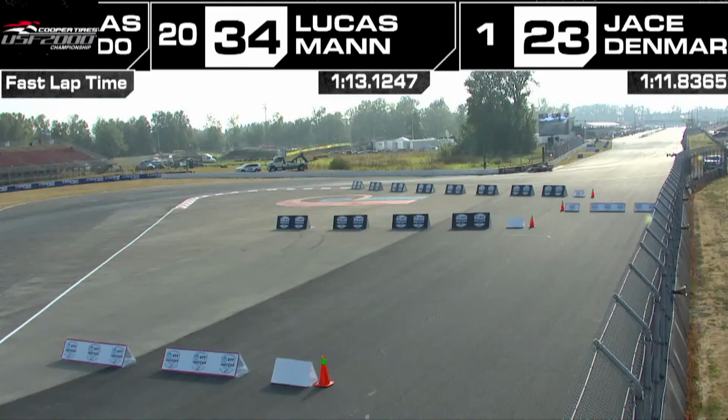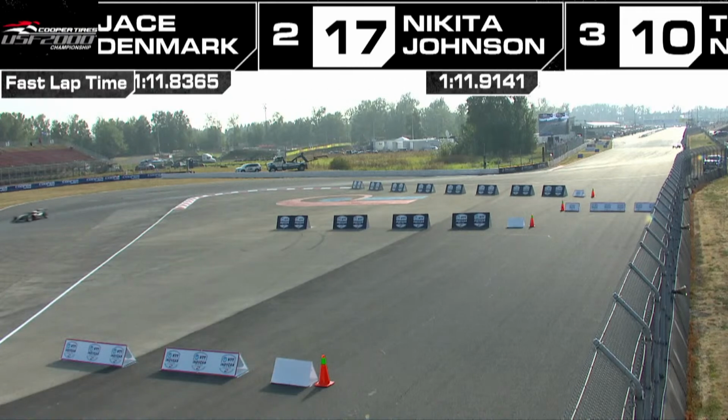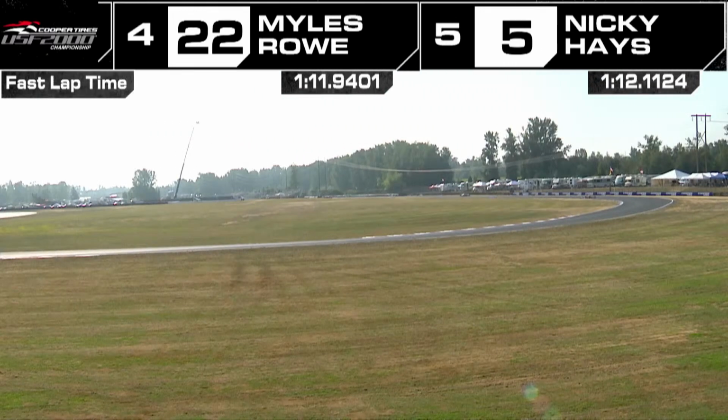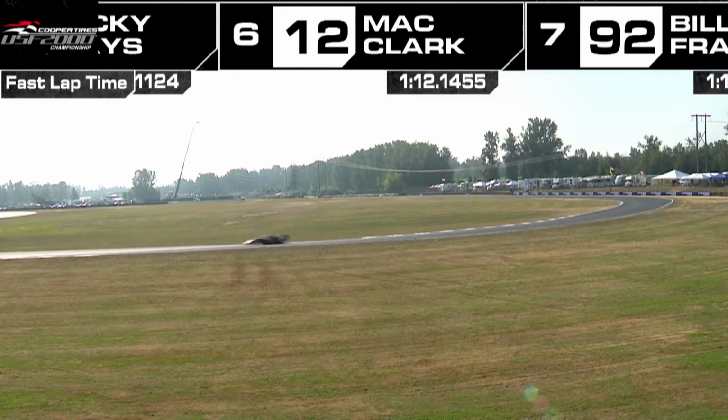But a number of drivers running in Indy Pro 2000 started at 14. Nolan Siegel, as well, Jack William Miller, Maurice Gold were all 14 when they first came into USF 2000. We've watched them mature throughout the last couple of years into race winners. Denmark still on top. Checkered flag will fly now.